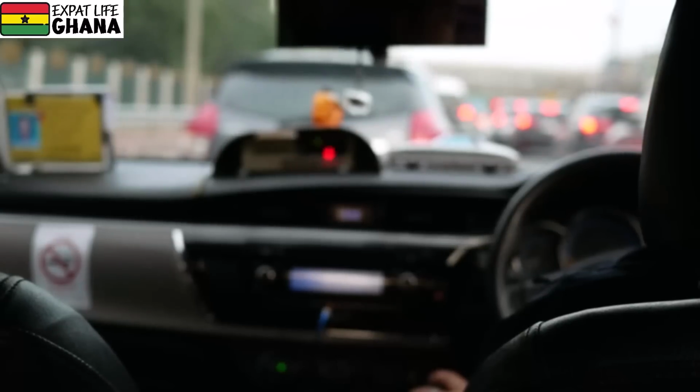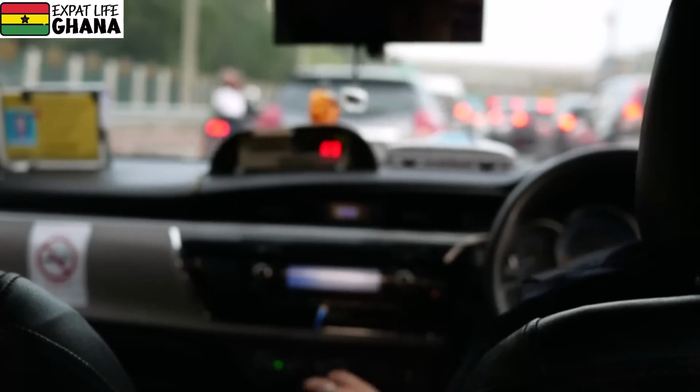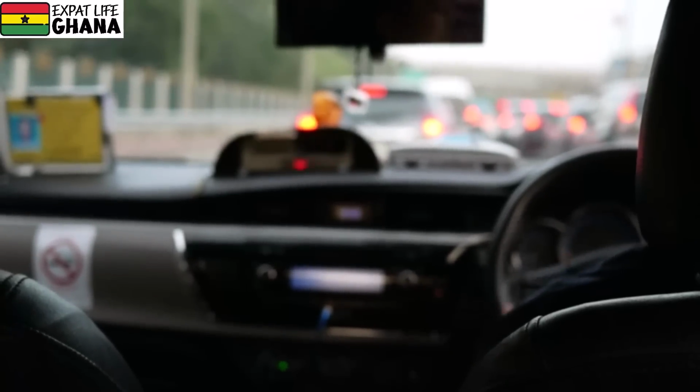You can hail them on the street or call in advance. Just be sure to negotiate the price with the driver before starting. Because taxi fares are not regulated, and it's not uncommon for them to base the price on your accent or outfit. I think it's both. Yeah, both the accent and the outfit.